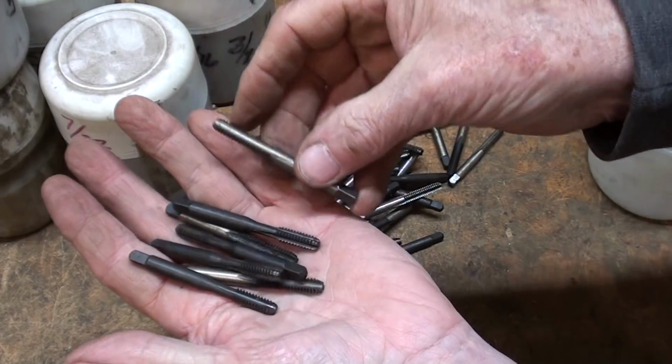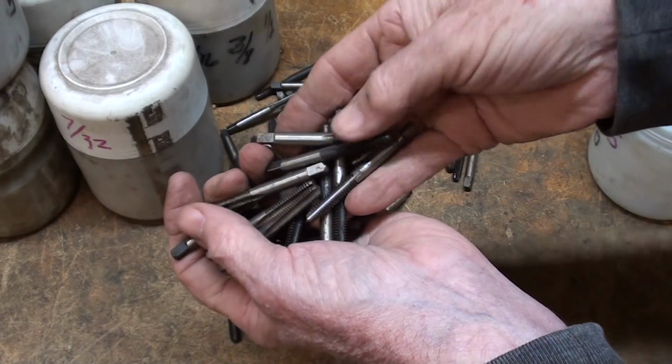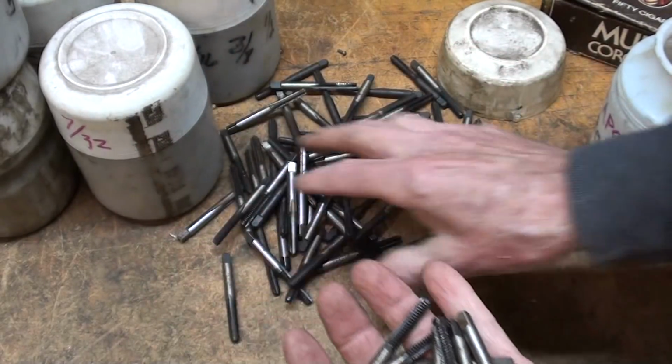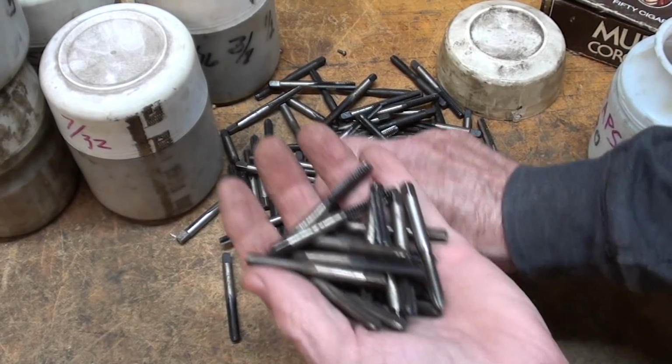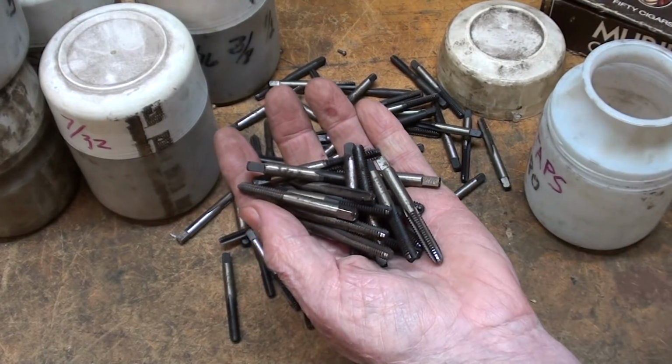There are taper, plug, and bottoming, and all US made, I believe. I haven't looked at every one yet, but there's a bunch of them. Where did this stuff come from originally? I don't know.